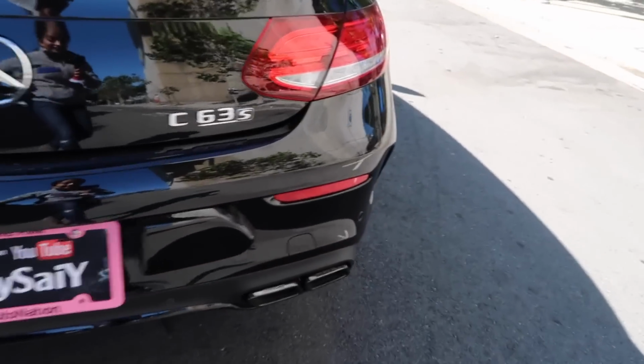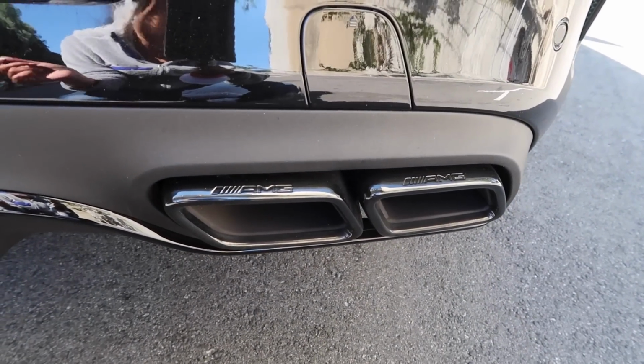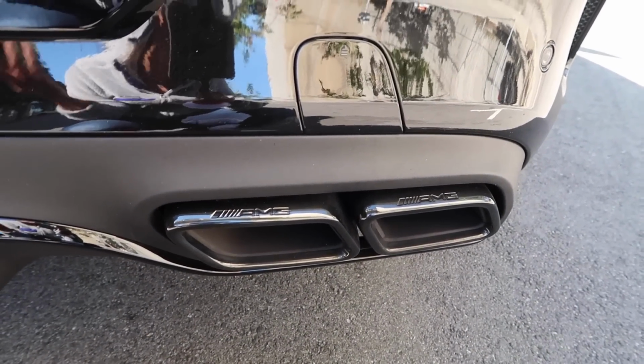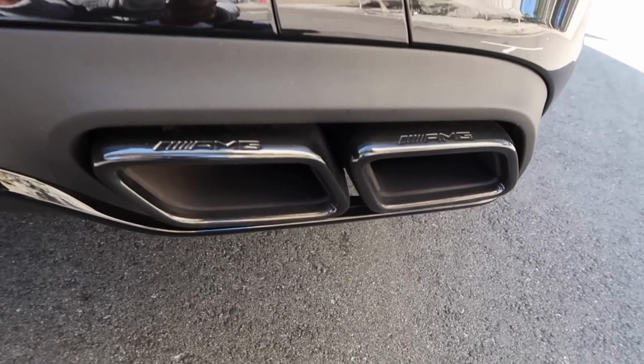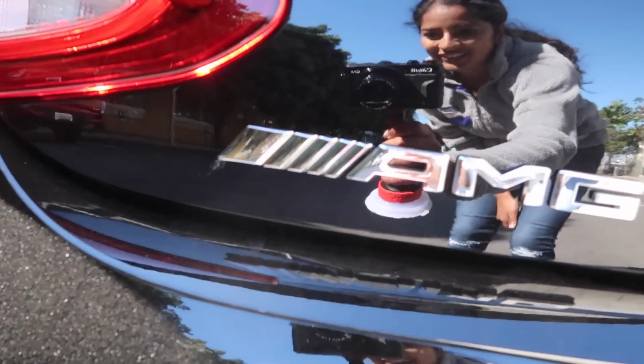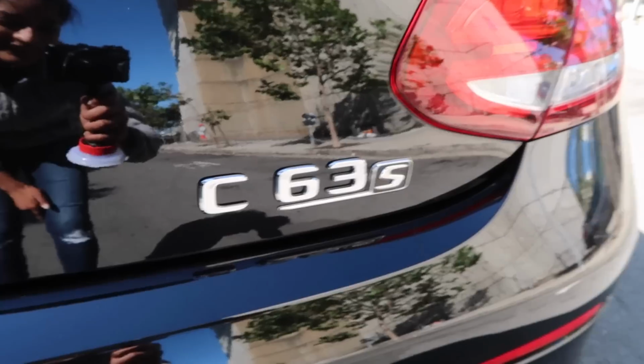The best option I got, like I said, is definitely the sports exhaust, because the car growls when you drive, as you guys will hear, and it just totally sounds like a monster with this. On the back you see the AMG badge, the C63s badge.